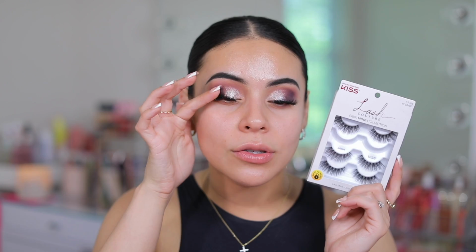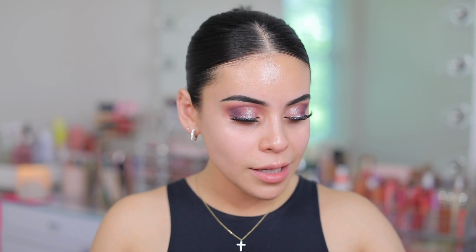Okay, meh, I need lashes ASAP. So I just popped on some lashes. I think they helped, but I used the Kiss Jubilee lashes from the Lash Couture line. I love these. Super wispy on the ends, and I also did curl them a little afterwards to make my eyes look a bit more open. Now let's get into the skin.